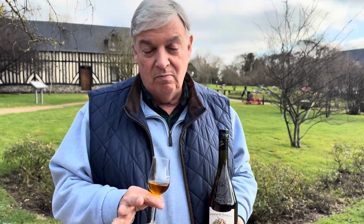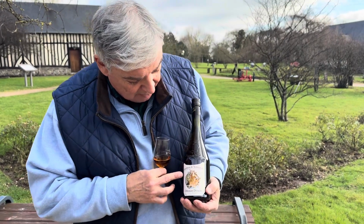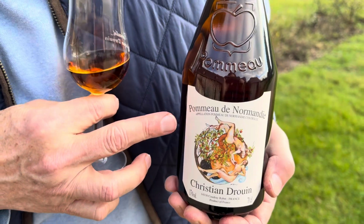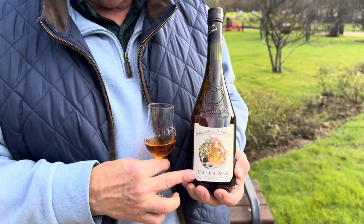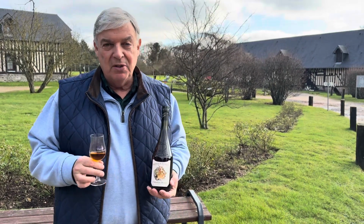But what we're tasting here, which is quite different and unique and absolutely delicious, is called the Pommeau. So it's called the Pommeau de Normandie. Pommeau is 70% apple juice blended with 30% Calvados, and it's only 17% alcohol. So when you taste this, it tastes like sherry or like port. You drink it as an aperitif.